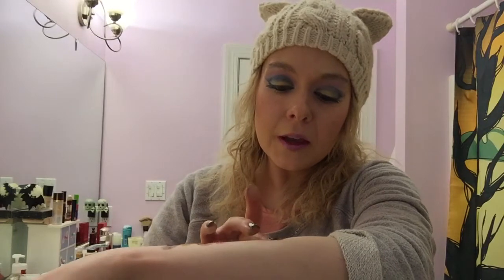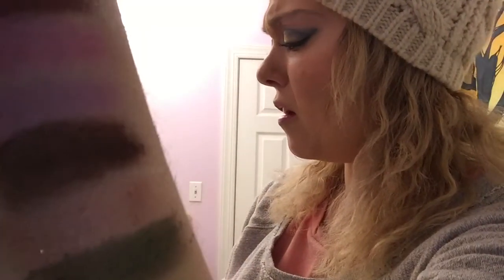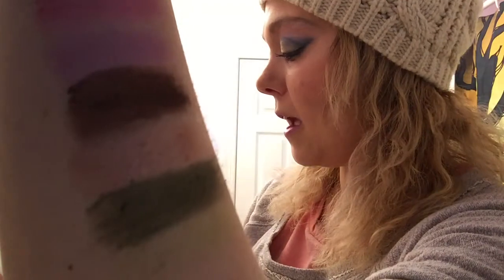I know you can't really see so well on my fingers. So pretty. So pretty. And those two greens, they look so good together too. Starting with that goldish color, it's almost like a rose gold with a rose gold, almost silver shimmer. That's that one, and it's called Midnight Cowboy.